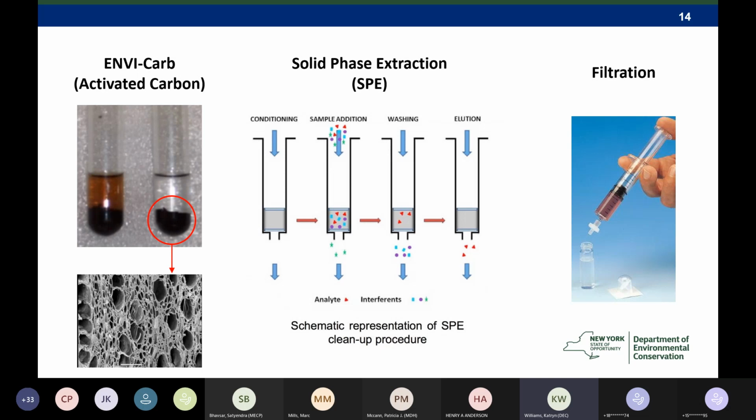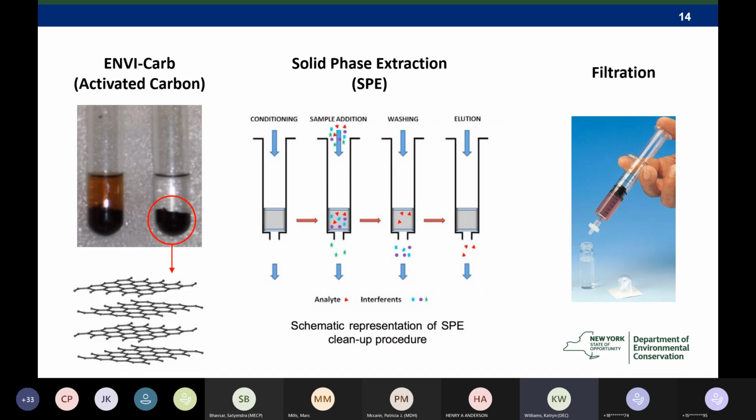And that presents, as you can see in the very bottom left here, as porous holes in carbon, so it's also activated carbon. The lovely thing about ENVI-Carb is it's graphitized sheets of carbon instead of pores. So the pores of the porous activated carbon will actually grab onto PFAS very, very well. That's why they're used. If they're presented in sheets, however, that doesn't happen. It's really kind of cool.